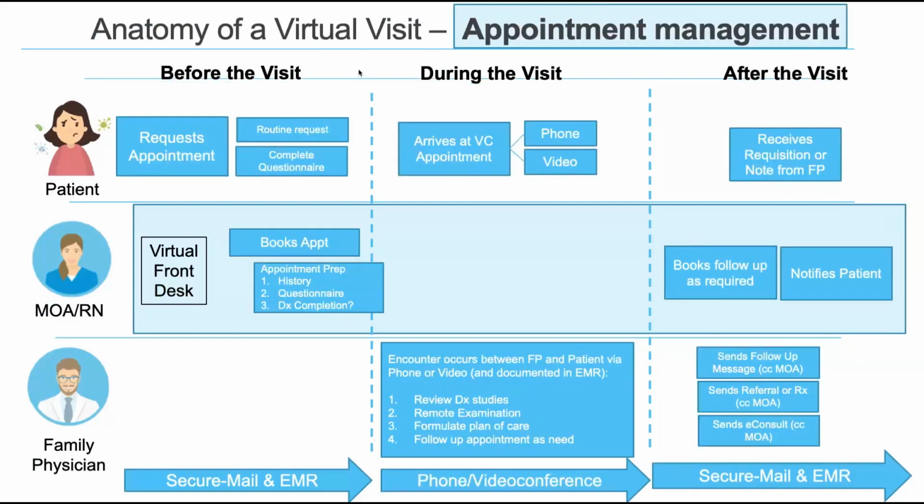For appointment management, there's lots of different ways to do appointment management with patients. But if a patient requests an appointment, it might be a routine request. They might need a questionnaire, so there's some back and forth with the virtual front desk beforehand. And then, that's all set up outside of the presence of the physician, obviously, as is standard. And then you might set up a visit. Again, maybe you're doing phone or video conference, and that allows the physician to review the studies and do any kind of a remote examination they might need.